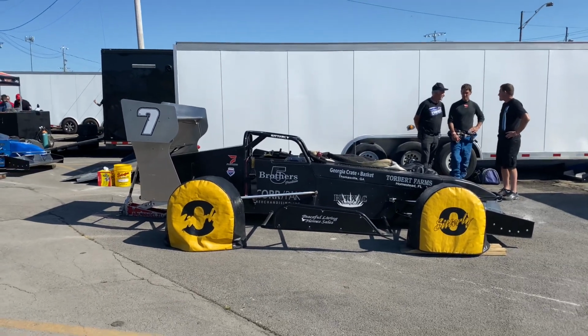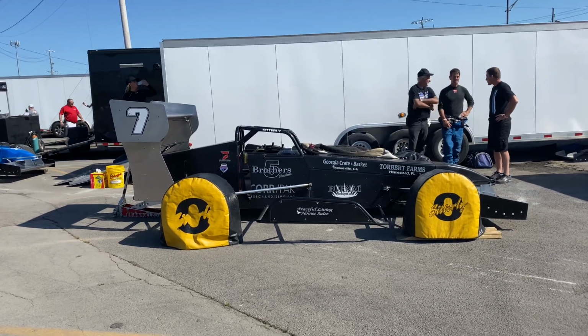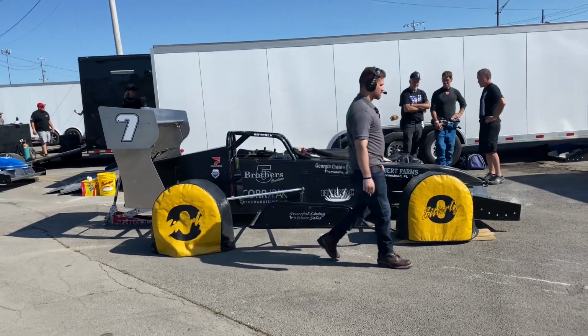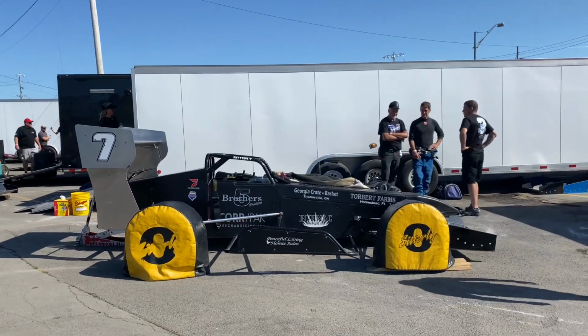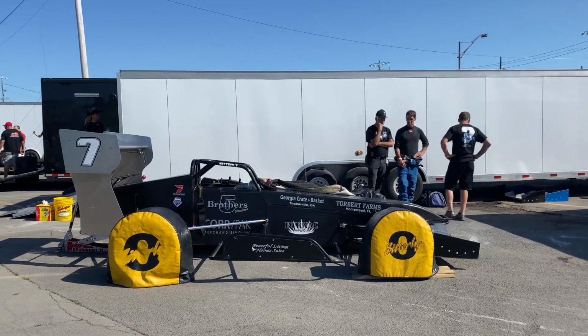Okay, here's a little quick walkthrough of the pits. There's a little break between the warm-ups and the timed warm-ups, so I've got about 15 minutes. So here we go. Here is the 7 of Otto Sitterly, and Otto's right over there.